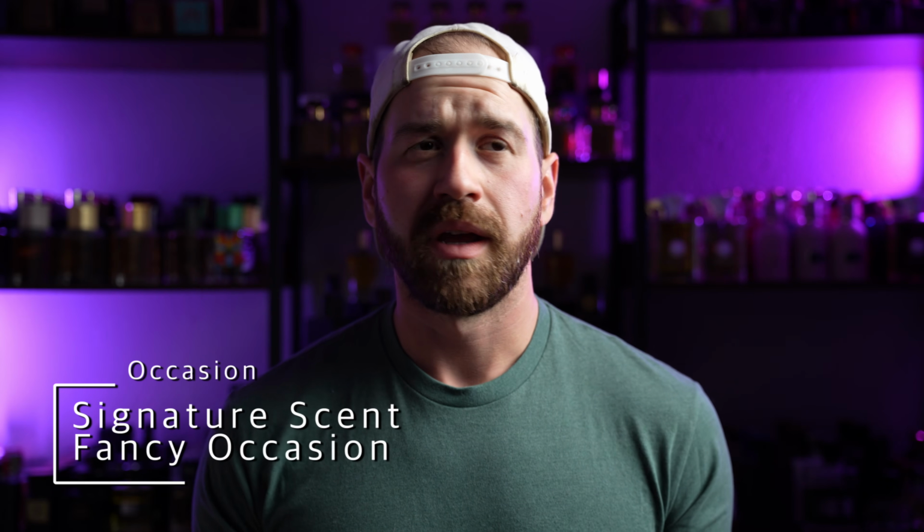Now, the audience for this fragrance is utterly masculine through and through and very mature. I'm gonna put this at 30 years and up, and obviously with this price tag, it's insanely expensive. Now, the occasions you're gonna wanna wear this is a fall and winter time kind of scent. You could probably wear it in the spring as well. This is signature scent style stuff, and this is also fancy occasion, you know, make a statement kind of thing.